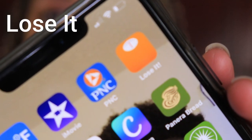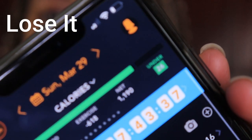That's what I've done. In order to lose weight, I counted calories and I made sure that I was in a calorie deficit. I used to think that counting calories was just so hard, but it's actually really easy. So I actually downloaded this app, if you will focus, called Lose It. Whenever I eat, I just log it into my phone.